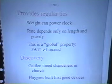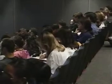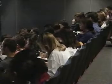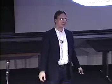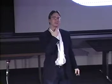So rate depends only on length and gravity. This is a global property. If you cut a 13.1-inch pendulum, it'll go from one side to the other in about a second. And so it's discovery. There's a wonderful story of Galileo sitting in church and being distracted by the chandeliers rocking back and forth. And then saying, I wonder if that's regular. And he sat there and he timed it with his pulse.